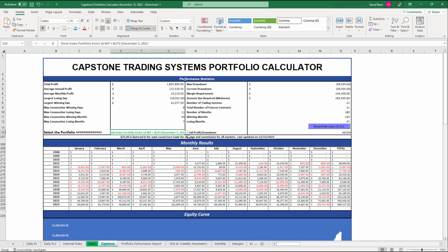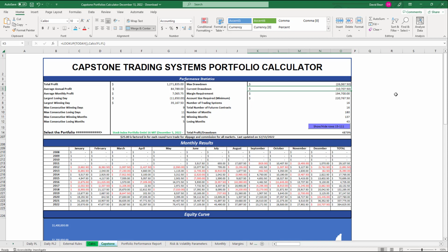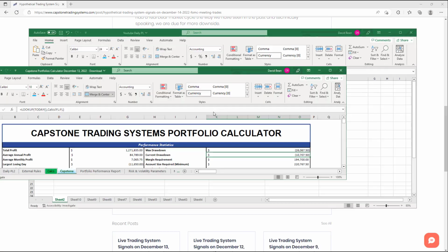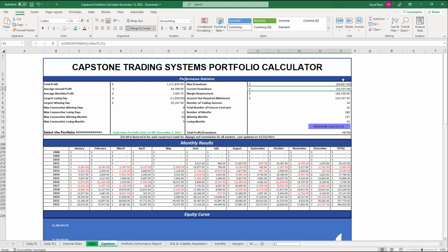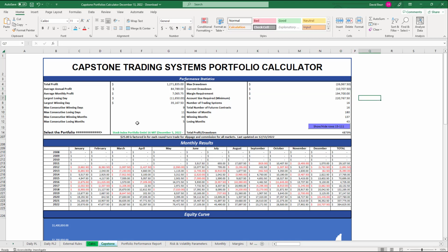Let's look at the stock index portfolio 16. This is backing off. This is 16 systems now. It's kind of a low number of systems from what we've been trading. And yesterday, this was down, I believe, 6,000. The drawdown was 17,000 as of yesterday, so it would have technically been a good time to start trading that, and then today it would have been up 13K.